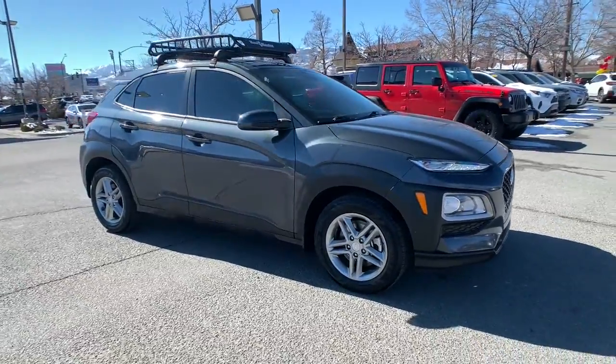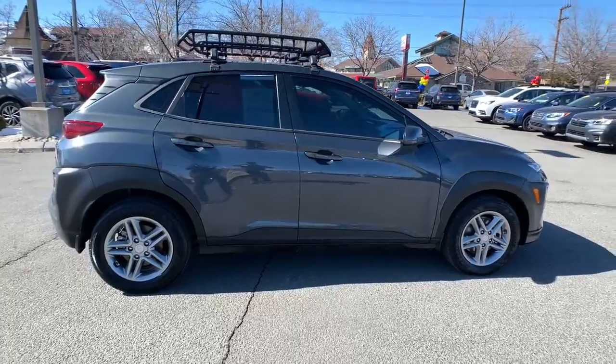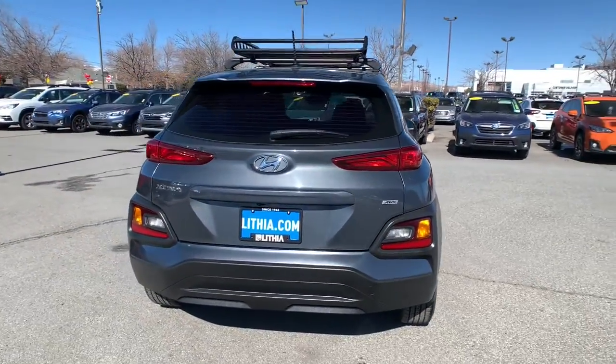Enjoy the view of this 2019 Hyundai Kona. This vehicle still has fewer than 60,000 miles on the clock, so it won't last long. Take a closer look at the sophisticated and versatile Kona.